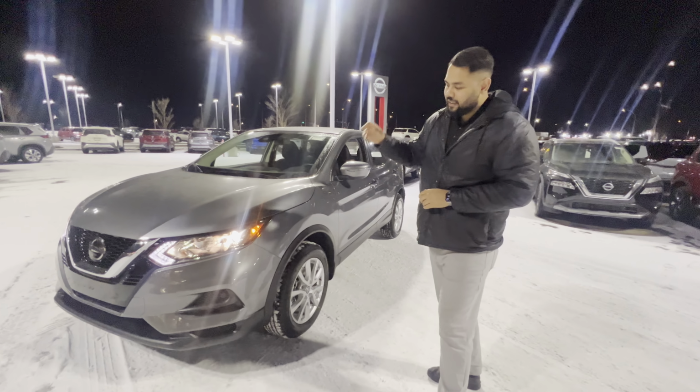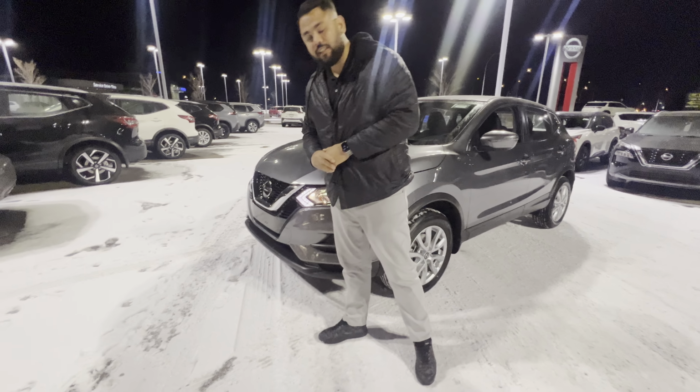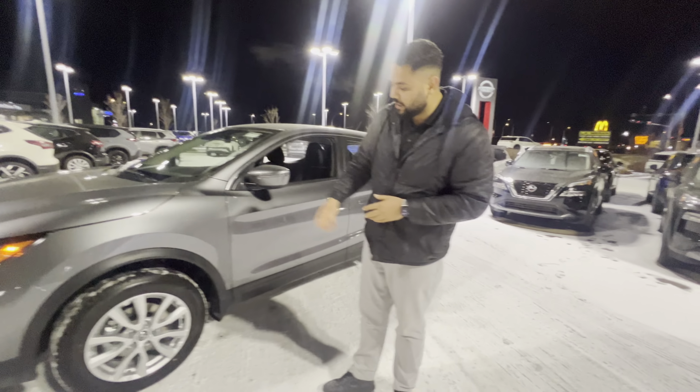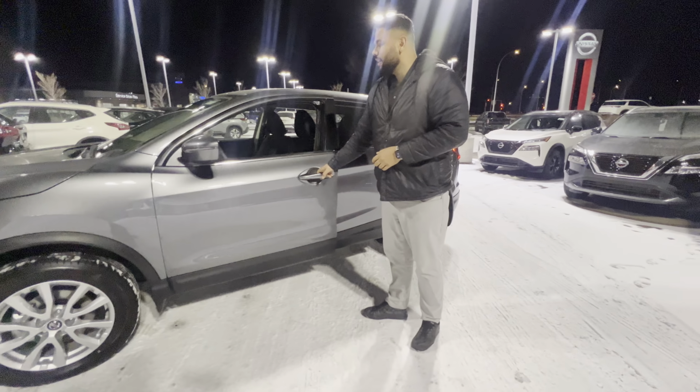crossover like this. In the front here, you're going to get your shatterproof headlights. Behind this front-facing Nissan logo is all the safety features like your front collision warning and braking, which will give you an alert if the person in front of you stomps on the brake. On the side, all-season tires with the aluminum rims. Inside, on the side here, you are going to get your blind spot warning.